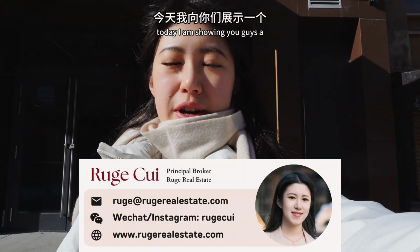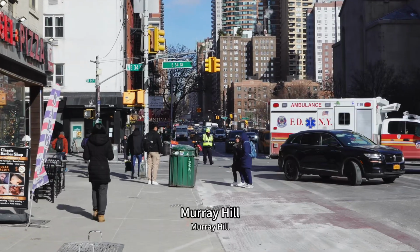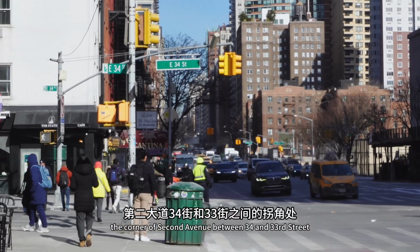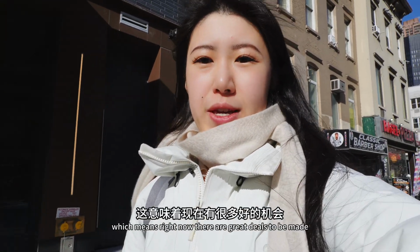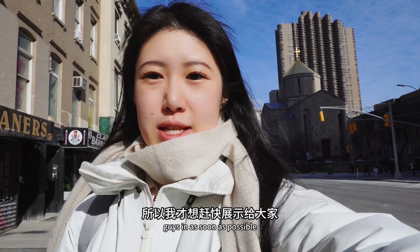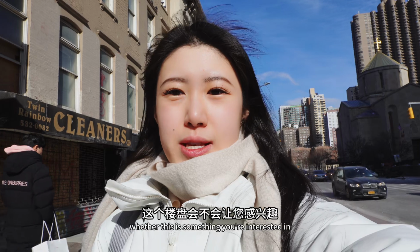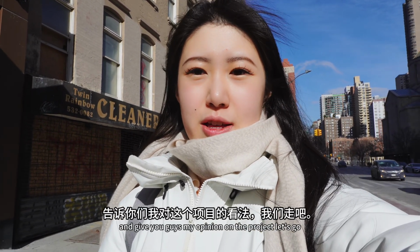Today I am showing you guys a brand new development here in Midtown East, Murray Hill. We're on the corner of 2nd Avenue between 34th and 33rd Street. This project just launched sales, which means right now there are great deals to be made. That's why I wanted to get you guys in as soon as possible and show you what the finishes look like, whether this is something you're interested in, and give you guys my opinion on the project.